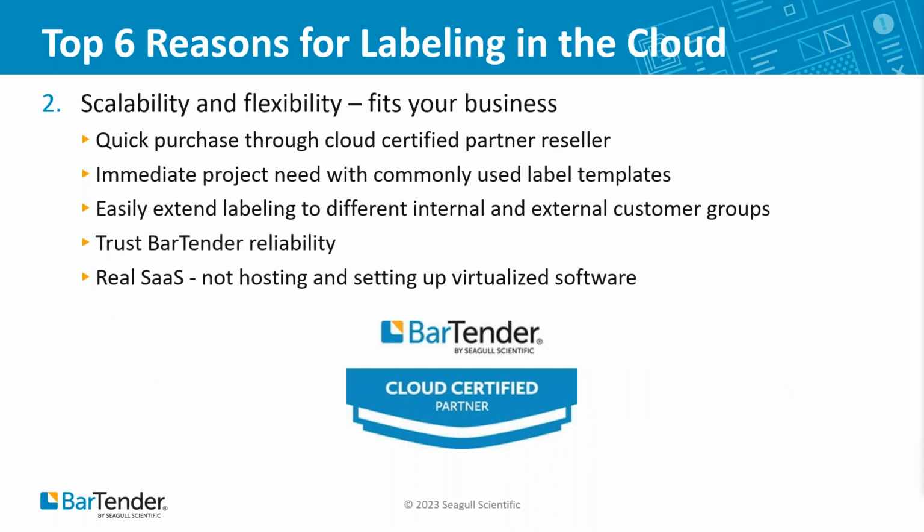Next, the second reason that customers are adopting BarTender Cloud is that it's a quick, easy purchase from one of our cloud certified partners. We're seeing new and existing BarTender customers with immediate project needs, for example, a manufacturer needing to do a company-wide inventory across all their locations, look to quickly add and use BarTender Cloud specifically for that one project. They don't need to install or maintain any new IT hardware or software.